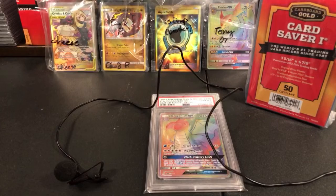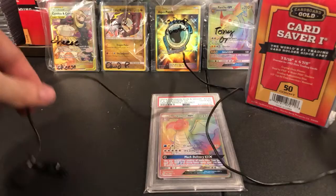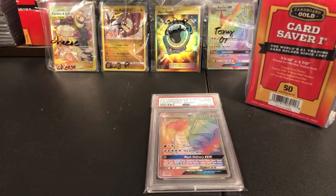Does PSA send your card savers back? No, they do not. The greedy bastards. They probably keep them and resell them, if I had to guess. Hey, Mister Code Cards? How's it going? Oops.